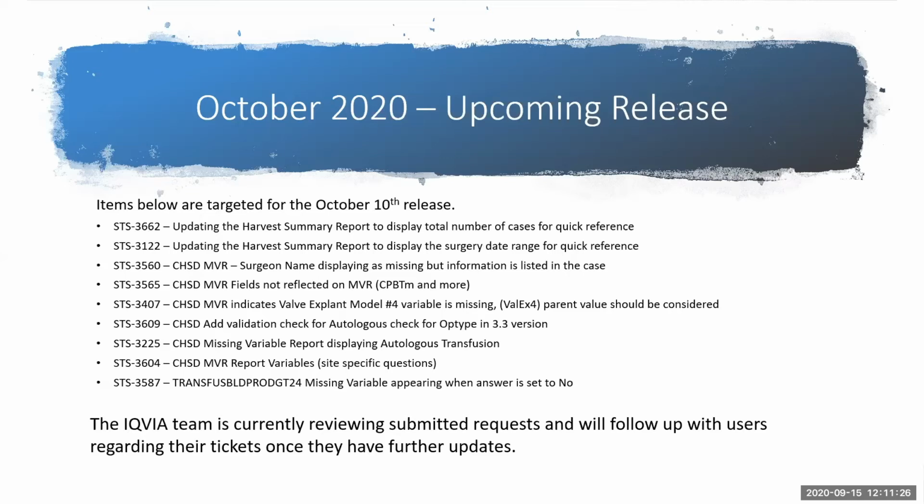STS 3407. The MVR is showing the valve explant model number for the fourth explant is missing when there was not a fourth explant per the parent field. And so that will be resolved next month as well.